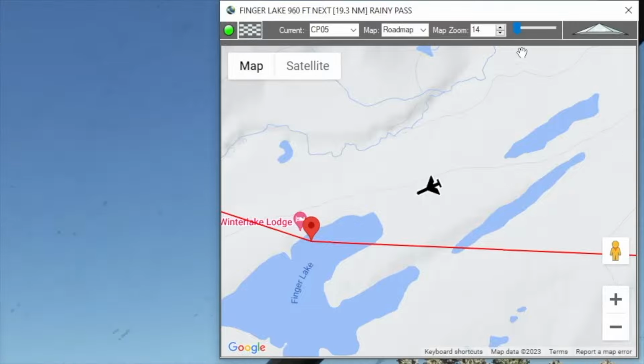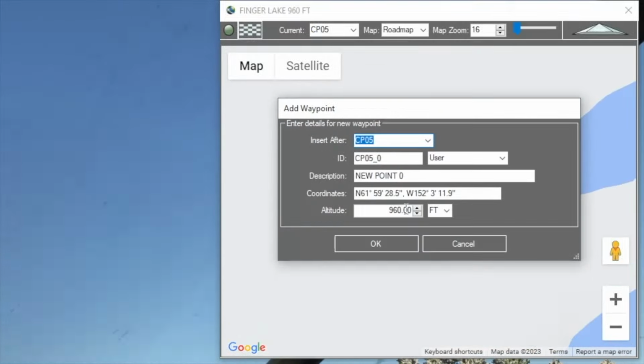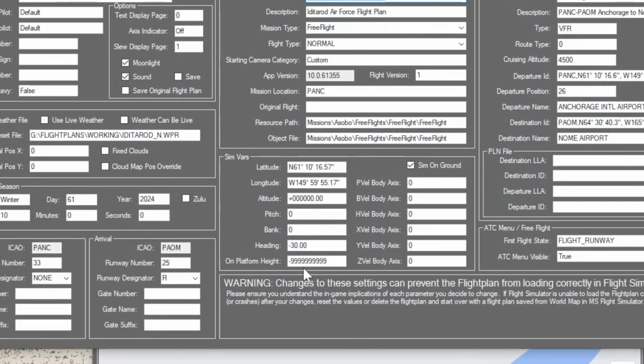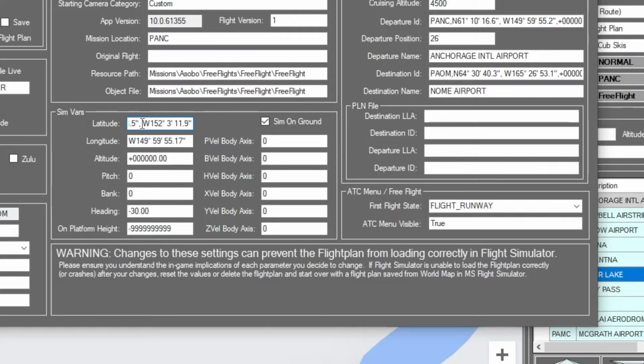What I can do is just drop a pin. Here, let's zoom way in so it's super exact. In fact, I'm going to move myself back, and then I don't need to do anything with this. I just want my latitude and longitude and copy that to my clipboard. And when I open my flight settings, now I can just put in my latitude and longitude.